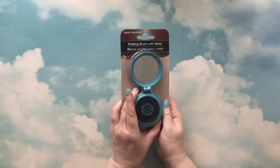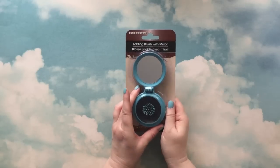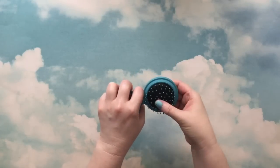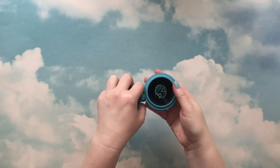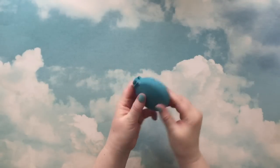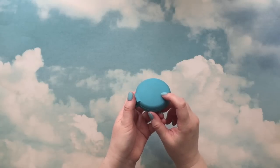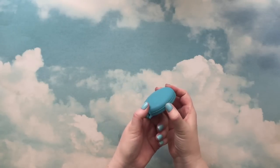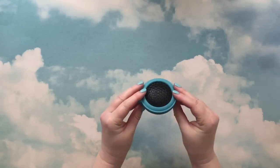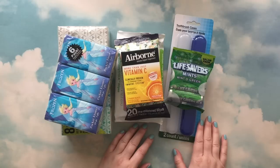I picked up this little folding brush with mirror. I've tried these before, and some I like and some I don't. So I'm going to try this one out, obviously before my trip, and see how I like it. You get a little mirror, and it's nice because it's very compact. So this is a great thing if you're doing a longer trip and taking minimal things like a backpack. This is really helpful.